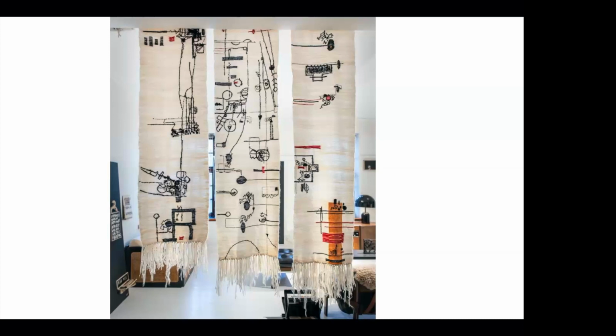Depending on where a goat lives, the humidity of the area, the plant life of that area, it's the same as humans. Our diet, or if we go to a humid climate, our skin and our hair changes. So in these panels, you can really see how the natural environment informs the finished piece.